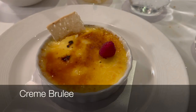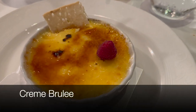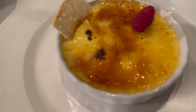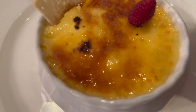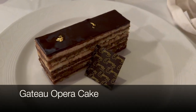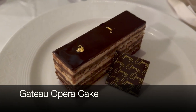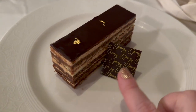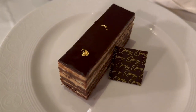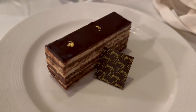Since we are at a French restaurant tonight, this is the creme brulee, the classically prepared creme brulee, with a little raspberry and a little croquette here. Oh, that looks delicious. Dave got the gâteau, which is a coffee dessert with layers of chocolate and coffee, and we even have a little opera, so it's like a traditional opera cake. It even has gold leaf on top with the chocolate ganache. That's absolutely beautiful.